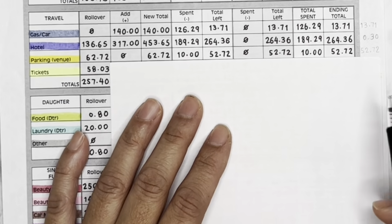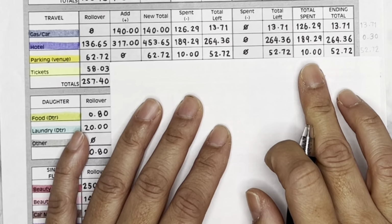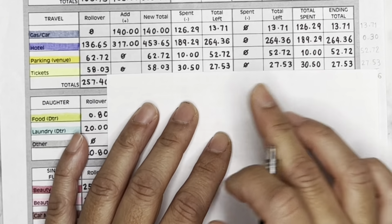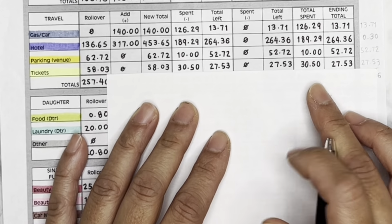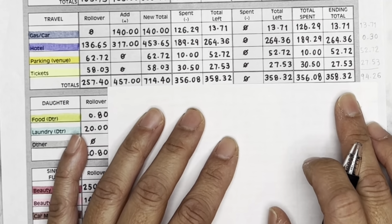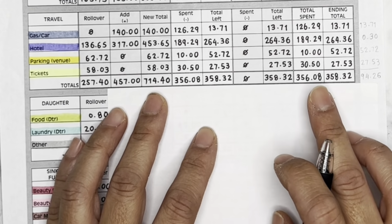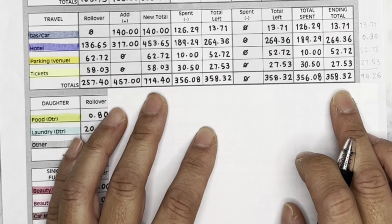Anyway, so for parking, I did start with $62.72. I only spent $10, so I've got $52.72 left. For tickets, I have $58.03 to start with. I only spent $30.50, and I'm left with $27.53. So all in all, I started with $714.40. I spent $356.08, and I'm left with $358.32.